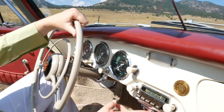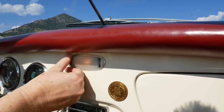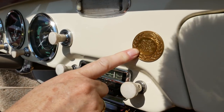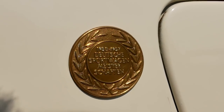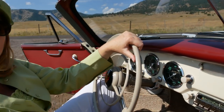In the center of the dash are the ashtray, the radio, and the two knobs. This is a courtesy light. It has 3 settings on it. And then there is this nifty little emblem here. What it says is, in 1950 to 1957, Deutsche Sportwagen Meister Schaffner, which basically was a special award given to Porsche for being a master builder of sports cars.